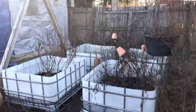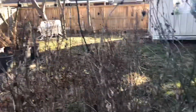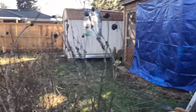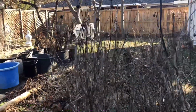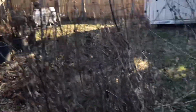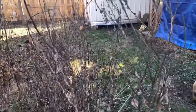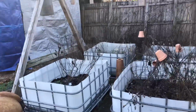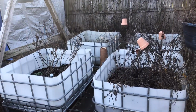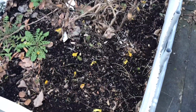I did want to show you this disaster back here. As you can see, I have done absolutely nothing. Colton did put up tarps around the chicken coop to protect the chickens from the wind, but I have literally not touched this at all. This was the zinnia bed, and so I'm going to also be cleaning out these boxes so I can get them ready. As you can see, the soil level is way too low.